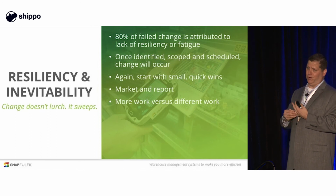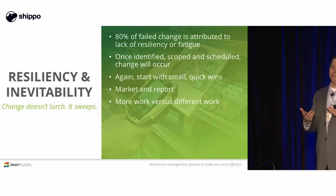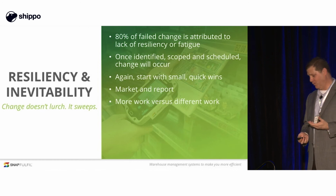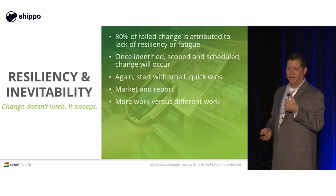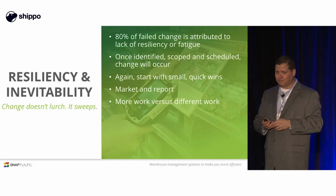More work versus different work. When you're optimizing a process, people are going to do different things. And when they adopt that change, they're going to perceive it as harder than the thing they were used to. So that's the argument, more work versus different work. And you have to have convincing people on your side that understand the math versus the convenience and the amount of time it takes to convince someone.